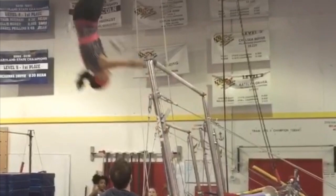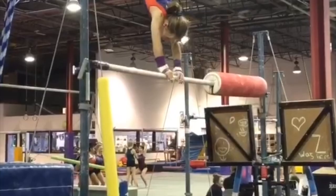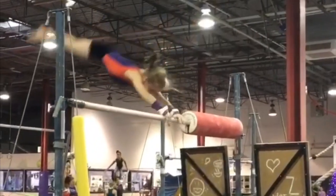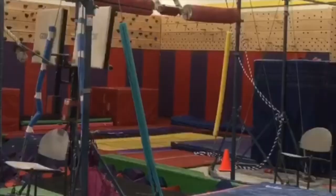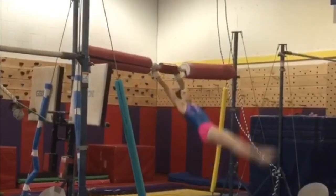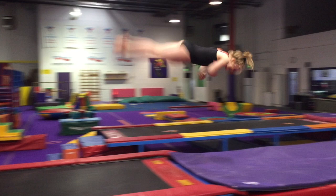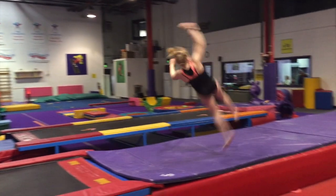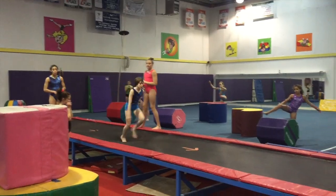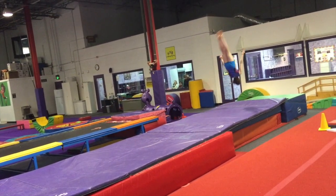During our second rotation of bars, Serena worked releases. Sid worked a DE combination. And Peanut worked releases. We also worked on 1.5 step out connections. Girl, Mia. Great job, Mia and Peanut.